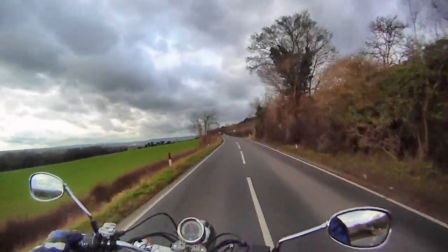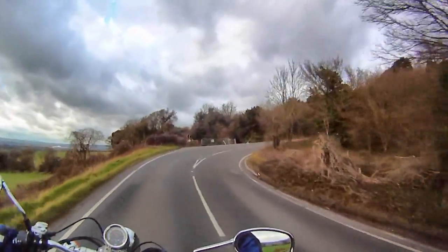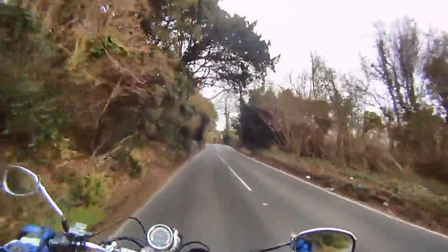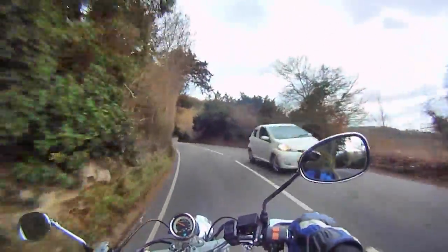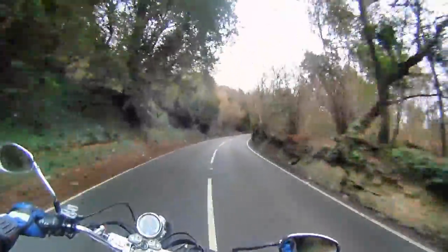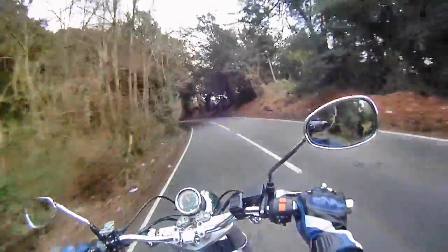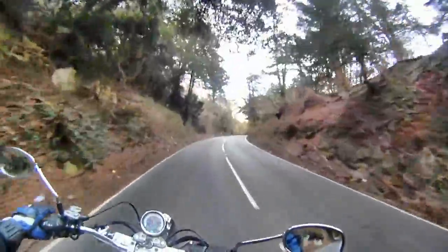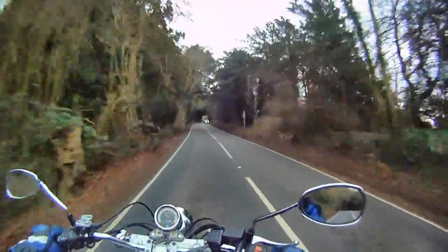Think they both nodded, I'm not sure. Right, nasty little bend. Slow it right down. Right the way round, straight into a hell of a steep hill. Now here is a demonstration of revving the engine up to get the power. Right. See what I mean?